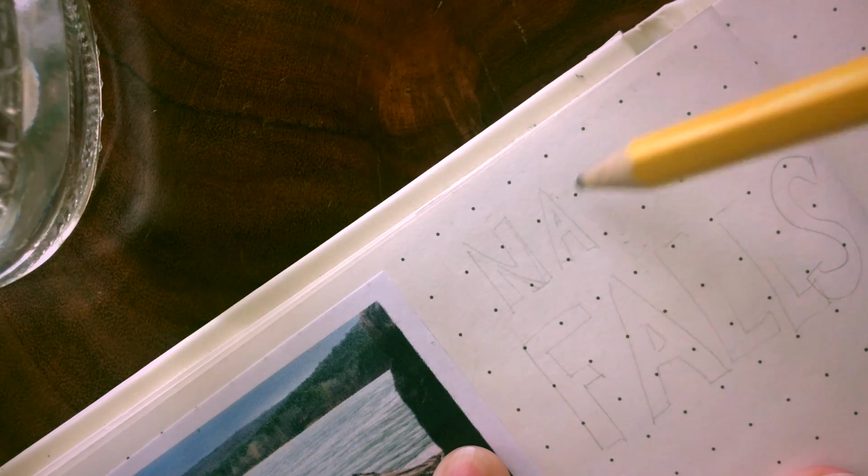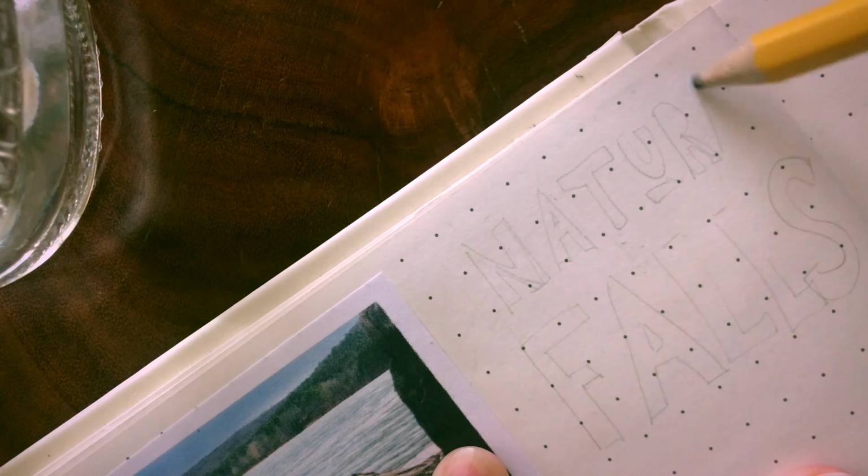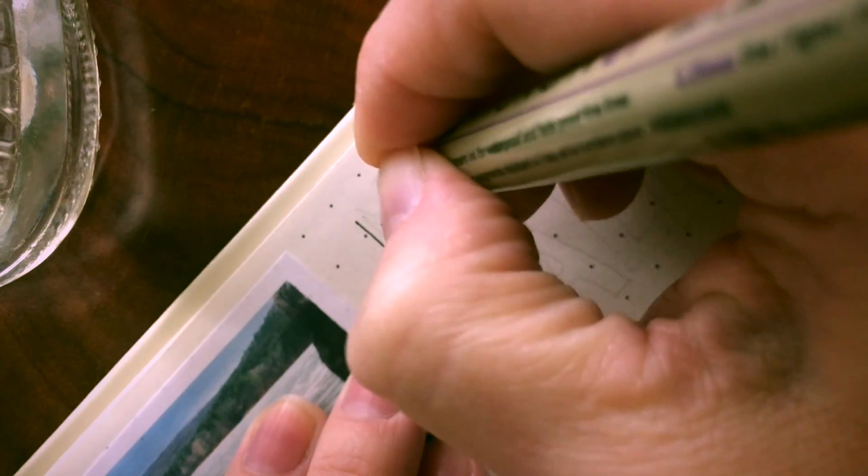So this font that I'm copying is super cool. It's called Pine Forest. I just found it on dafont.com.